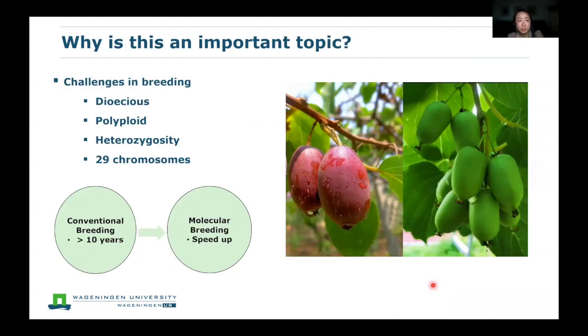There are some challenges in kiwiberry breeding. It's dioecious. That means for the female plants, we know the fruit phenotype, but for the male plants, we're not 100% sure when we set up a cross. So it's like a blind choice for the father.